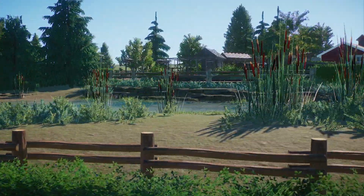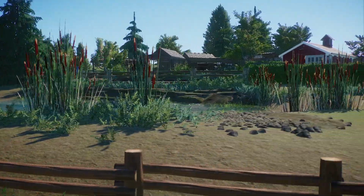We have some beautiful views of the rest of the stuff. That's our little duck pond right there. I'm super proud of that. We're going to have a whole bunch of domestic ducks in there.